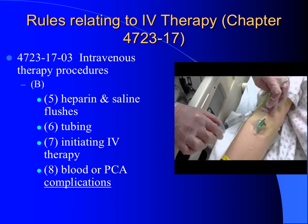Rule 6 allows tubing changes, but like the law, only on peripheral lines. The LPN may not change the tubing on a central line. Number 7 reaffirms that the LPN may place a catheter no longer than 3 inches in length in the hand, forearm, or antecubital space. And Rule 8 allows the LPN to stop an infusion of blood or blood components or turn off a PCA when a complication arises.